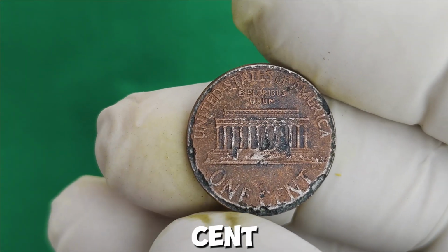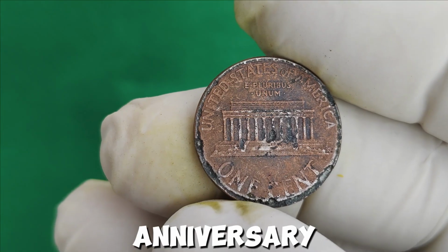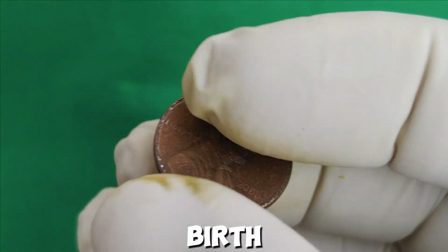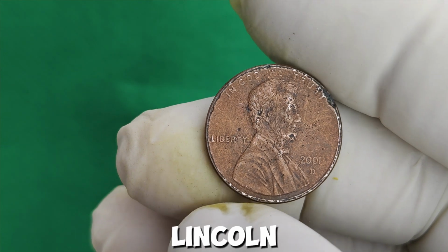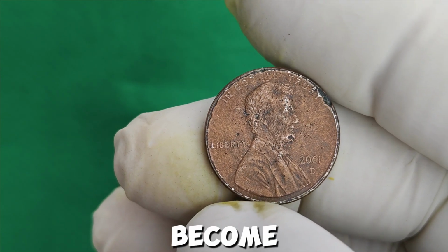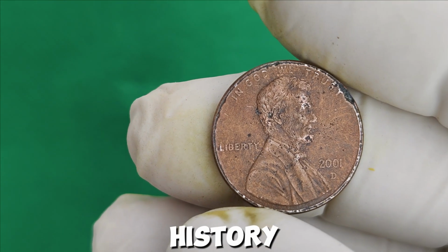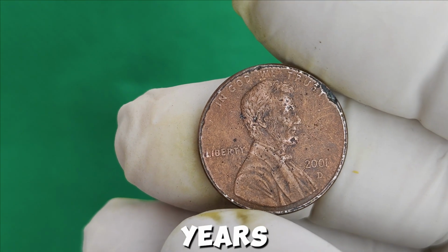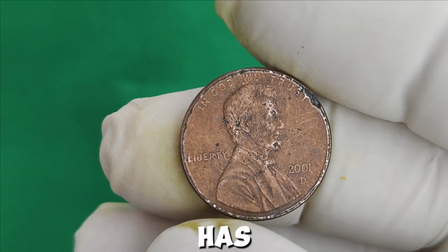The Lincoln cent, or penny, was first minted in 1909 to commemorate the 100th anniversary of President Abraham Lincoln's birth. Designed by Victor David Brenner, the image of Abraham Lincoln on the obverse of the penny has become one of the most iconic and recognizable depictions of any U.S. president in history. Over the years, the Lincoln penny has undergone multiple changes, but its enduring legacy has remained intact.